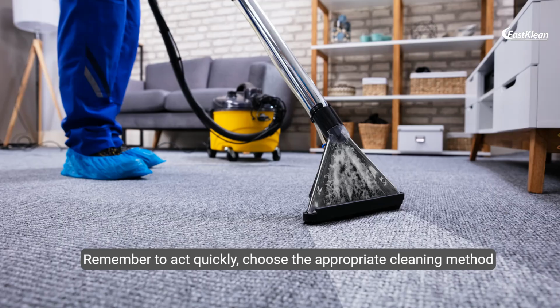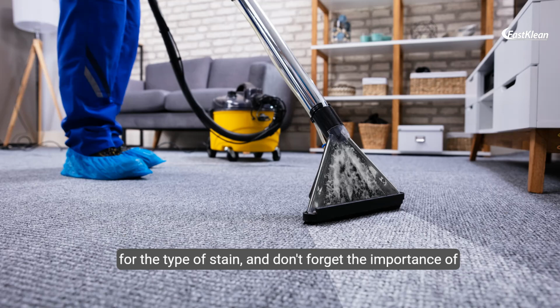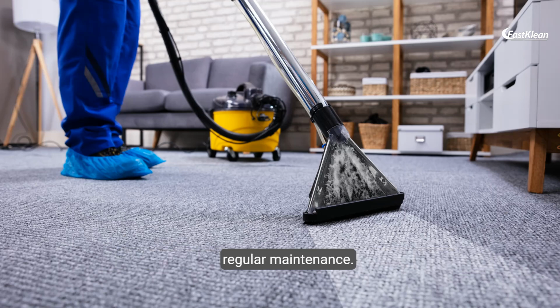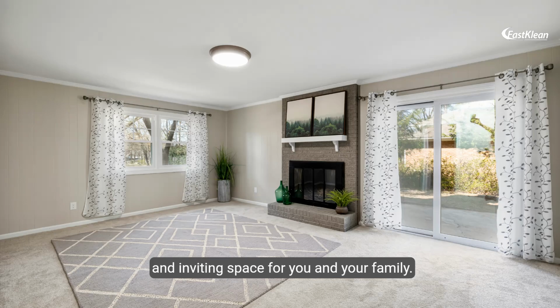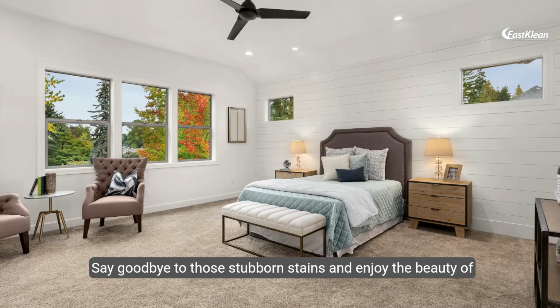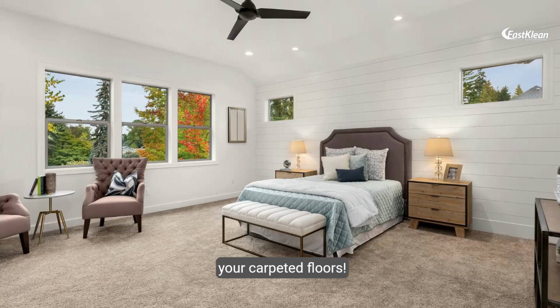Remember to act quickly, choose the appropriate cleaning method for the type of stain, and don't forget the importance of regular maintenance. A clean and stain-free carpet can significantly enhance the overall aesthetics of your home, making it a more comfortable and inviting space for you and your family. Say goodbye to those stubborn stains and enjoy the beauty of your carpeted floors.